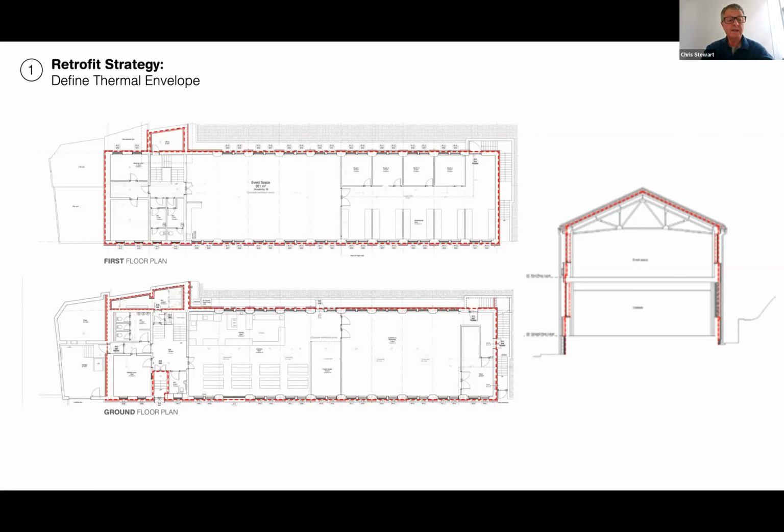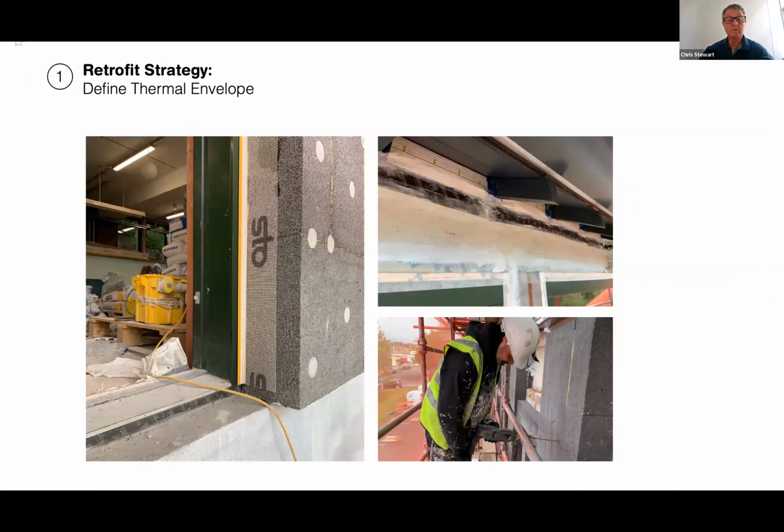But there are the plans, and that red line, those familiar with Passive House will know, shows you where the airtightness line is and where we're putting the bulk of the insulation. There are some photographs of the insulation going in. I think it's 150, 200 mil of external wall insulation going on the outside, and obviously going hard into those jambs to avoid any cold bridging.